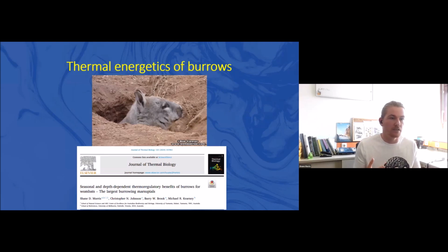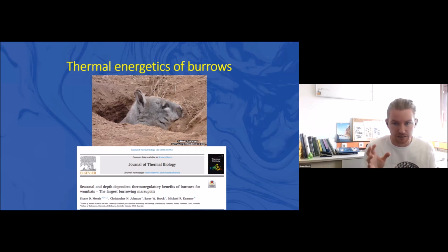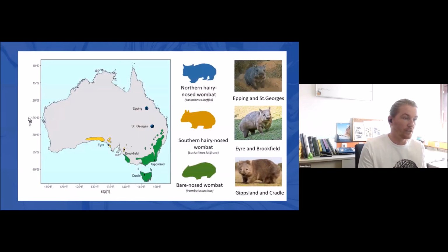I have a special issue of Thermal Biology, and we're looking at the thermal energetics of burrows, wombats and burrows. So wombats are actually the second largest burrowing mammal, and the largest burrowing herbivore. And so there's 3 species. They are across most major habitat types in Australia.